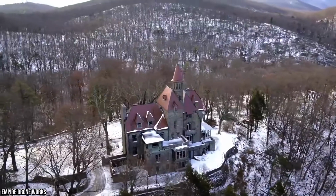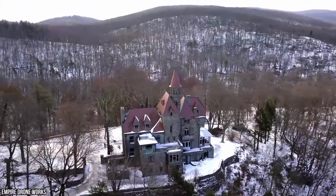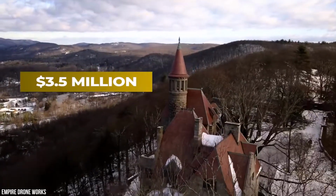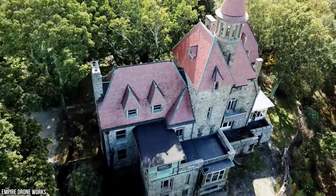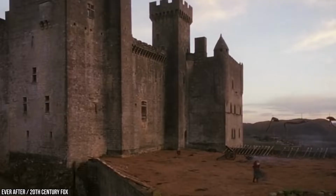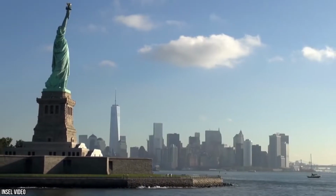But if you want to live out your childhood dreams of living as a real-life prince or princess, all you have to do is pay the listing price of $3.5 million. Although with this castle, you may be forced to live as Cinderella did for a while, just until things are back up to snuff. Still interested in castles? Well, New York may be the state for you.